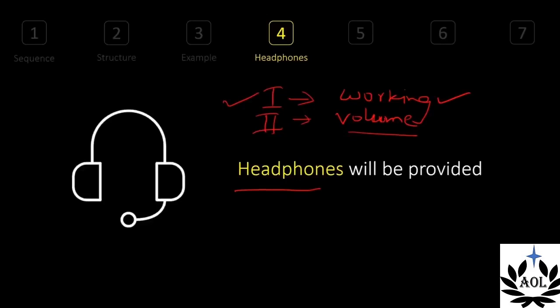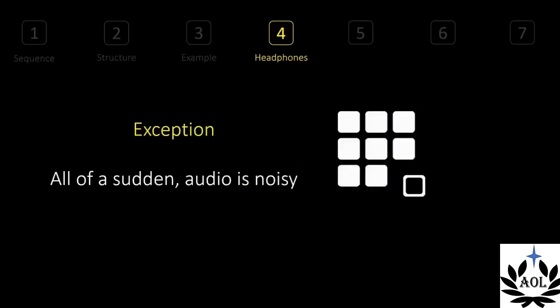Okay. Talking about the headphones, sometimes things happen that you might not hear the audio suddenly in the middle of the exam. That happened to some of my students. What they generally did is they raised their hand, and it generally happens to more than one person. It's like 20 people suddenly can't hear anything. If they raise their hand, they have to stop the audio and play it again.